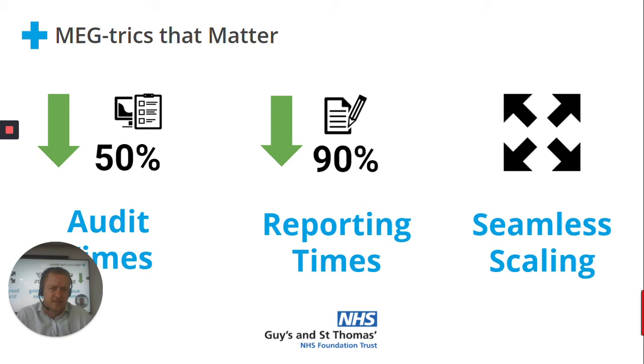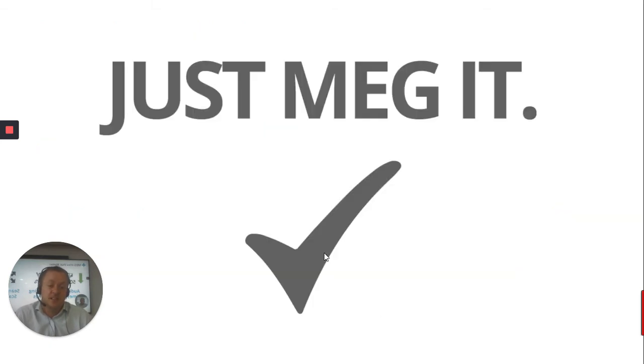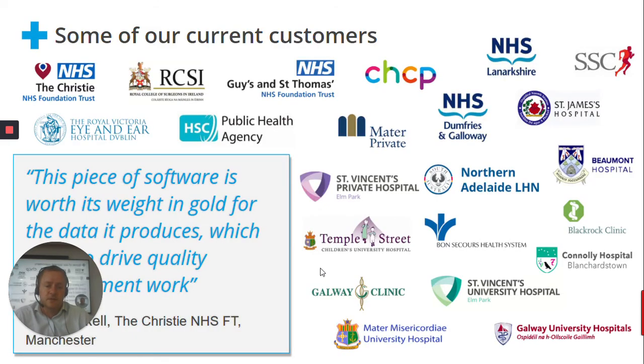And what that meant is they got real-time visibility of issues that need to be addressed and fixed, and obviously a huge impact on the patient care then. And importantly as well, in a large trust with 3 sites and 80 community sites across South London, they were able to roll it out quite simply. So in 1 month we got about 700 staff on board with very little training and no disruption. They even coined the phrase "just meg it" whenever they want to do an audit. So they got real buy-in from the staff, and they really use it effectively.